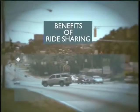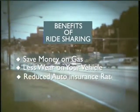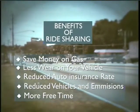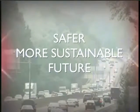Again, some of the benefits to sharing a ride are you save money on gas, there's less wear on your vehicle, you can reduce your auto insurance rate, you help reduce the number of vehicles and emissions on the road, and you have more free time to do something other than driving. And all of this while being on time for work. This was a very satisfying lunch demonstrating DeKalb County is leading the pack in innovative green initiatives to create a safer and more sustainable future. Burke Brennan, Let's Talk DeKalb.